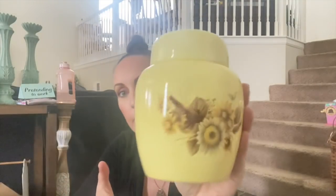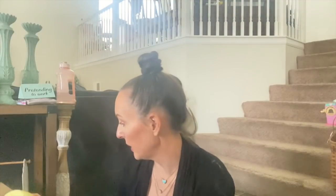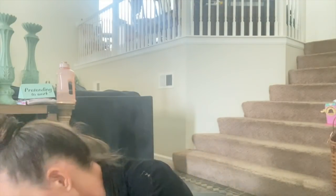People are so talented. Like, if somebody really made this, I mean, they would have had to, right? To be able to put that imprint into, I don't even know what this is, you guys. What is it? Was it like for flour and tea and stuff like that? Did it used to be a set? I'm not sure, but that was $3.99. Oh my gosh, you guys.